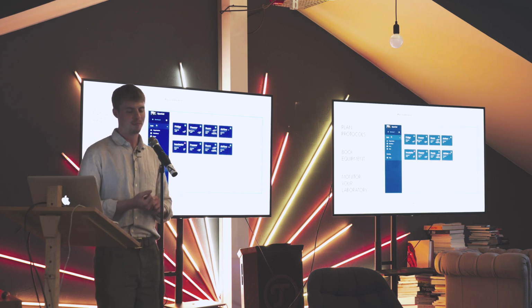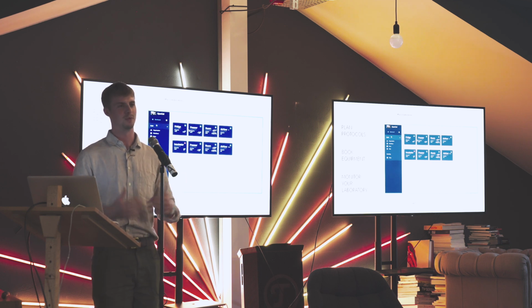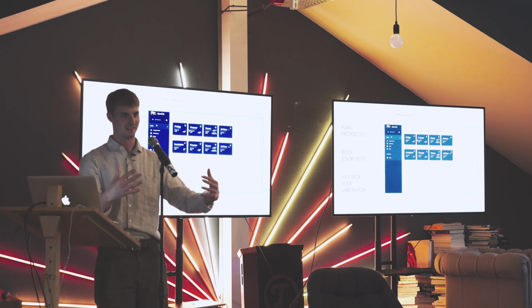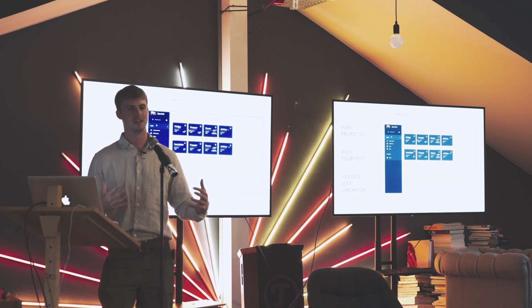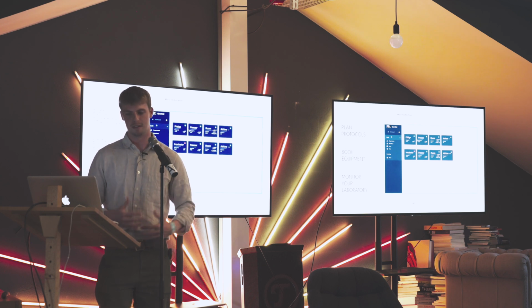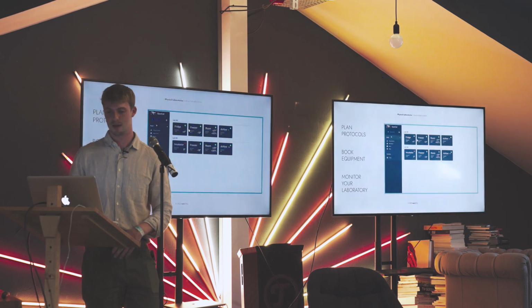But yeah, plan protocols, book equipment, and record all conditions possible is the future in the way that we see laboratories going. That's what I'm excited about, and I'm hoping I'm getting some of that across to you, that we need to create a more data-rich laboratory where you can extract all sorts of different nodes of data from it. Our proof of concept right now is temperature.